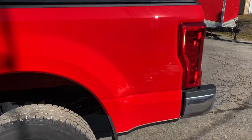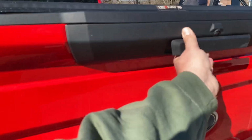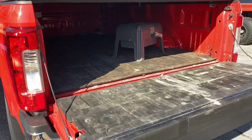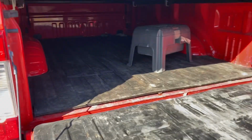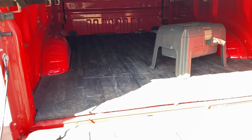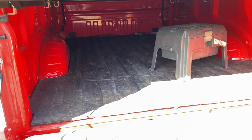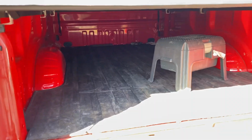I did add the Ford add-on for the tailgate assist. I did that myself also, so that's on there. Factory bed mat I ordered with the truck. I think it was like $100 to add it to the build sheet, so I went ahead and did that. Didn't get the bed light or none of the other options for the bed, but this has been fine.